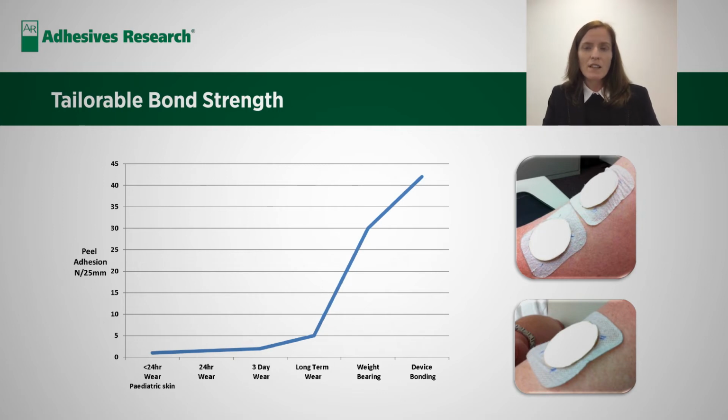The pictures here illustrate the failure modes that can be observed if adequate adhesion is not achieved. So if we look at the patch on the top left, we can see that it is well bonded to the skin, indicating that adequate bond strength is achieved. If we look at the patch on the top right, we can see some evidence of tunnelling, indicating that the bond strength may be a little bit too low. If we look at the patch on the bottom, we can see that there is edge lifting all around the edge and the perimeter. This is an indication that the bond strength is not adequate.